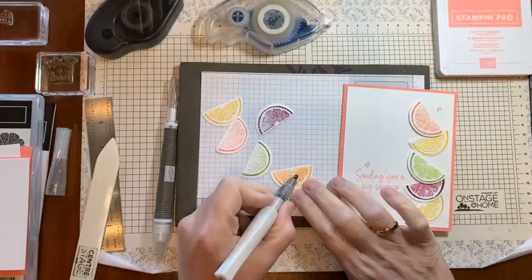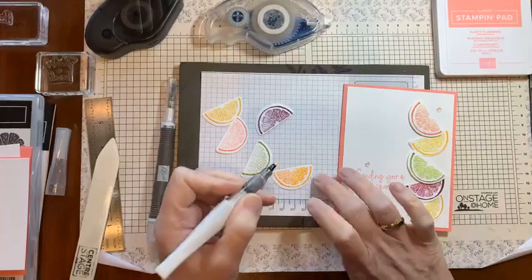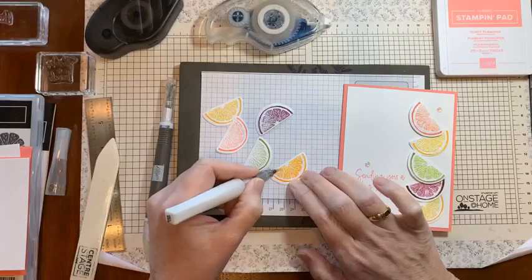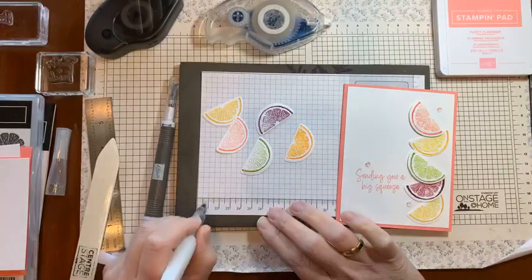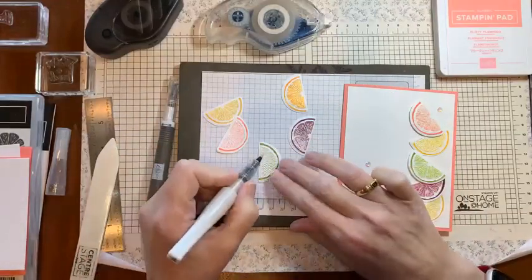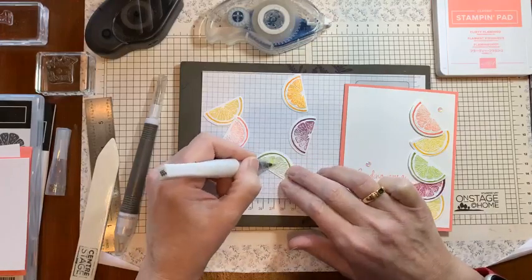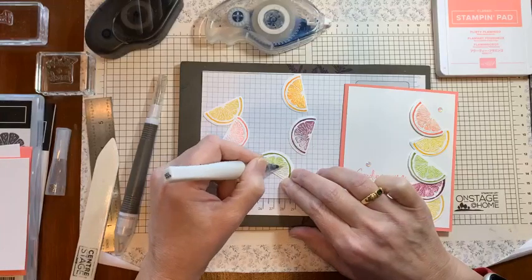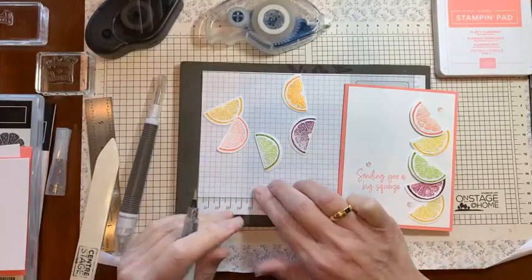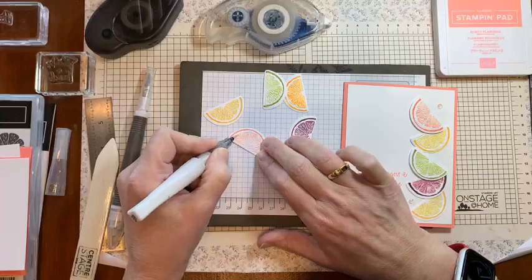So I'm just going to do that, and you can see that they kind of liven it up, I think. It makes it look even more juicy. I mean, they look pretty good anyway, but the extra juiciness is nice. I do love Wink of Stella. It has such an effect. So let's just keep going with these.